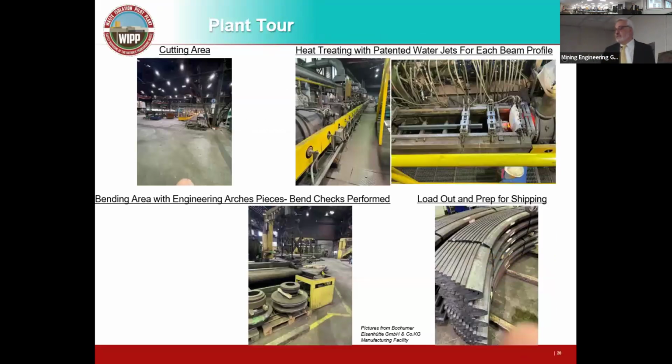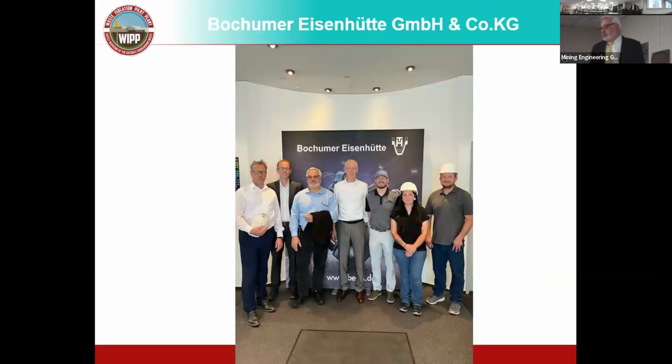So this is some photographs of the steel manufacturing plant. And they just show us some testing. They did testing of the steel beams to show us the compressive strength of the steel beams, and also the clamps. So this is the group that I was with. Again, Genmore representatives, Simco representatives, and the managers of this steel manufacturing facility.